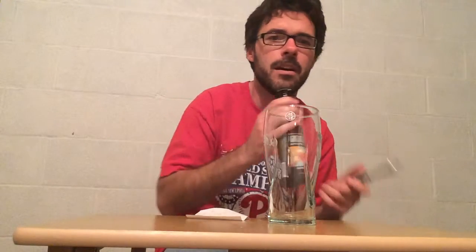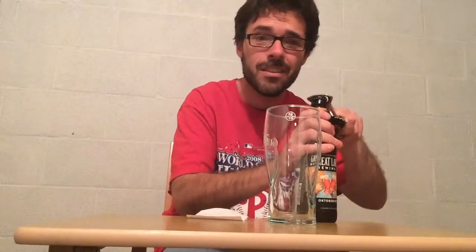So Great Lakes, of course, out of Cleveland, as I mentioned, and always interested in tasting an Oktoberfest, especially an Oktoberfest that's 6.5%, which is a pretty high ABV for this style of beer. Usually you're getting anywhere between 5 and 6 in Oktoberfest. When you get into that above 6 range, it gets a little different. So let's see what we have here.